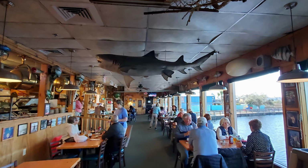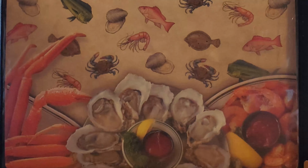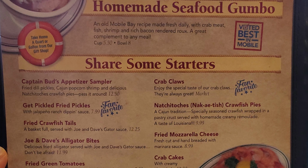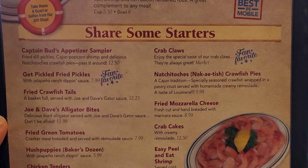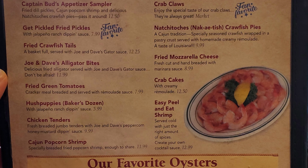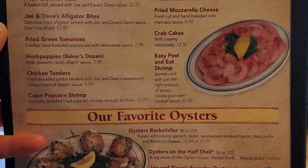Okay, it's time for me to go take a seat back at my table again, and now let's look at this menu and see what we're gonna get today. So we have the homemade seafood gumbo. Share some starters with Captain Bud's appetizer sampler, crab claws, get pickled fried pickles, Natchitoches crawfish pies, fried crawfish tails, Joe and Dave's alligator bites, fried mozzarella cheese, fried green tomatoes, crab cakes, hush puppies, baker's dozen, easy peel and eat shrimp, chicken tenders, Cajun popcorn shrimp.